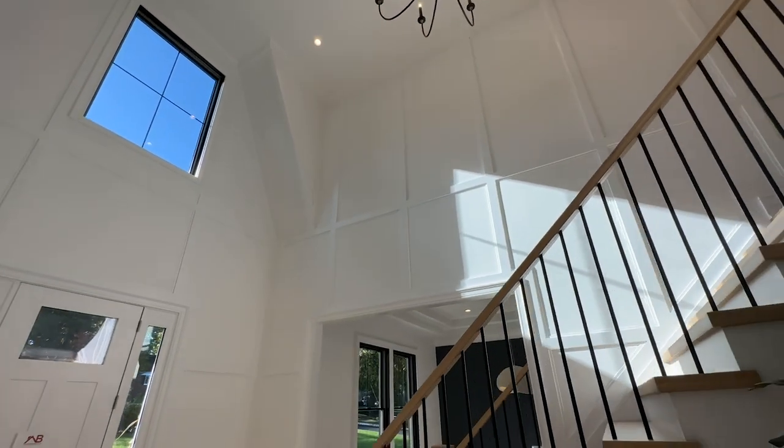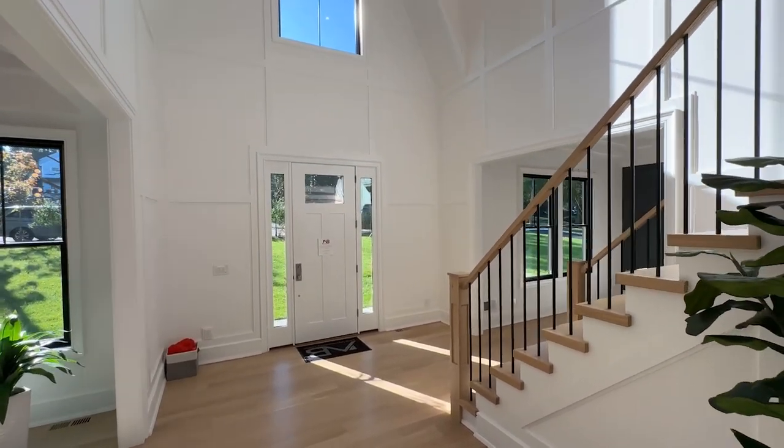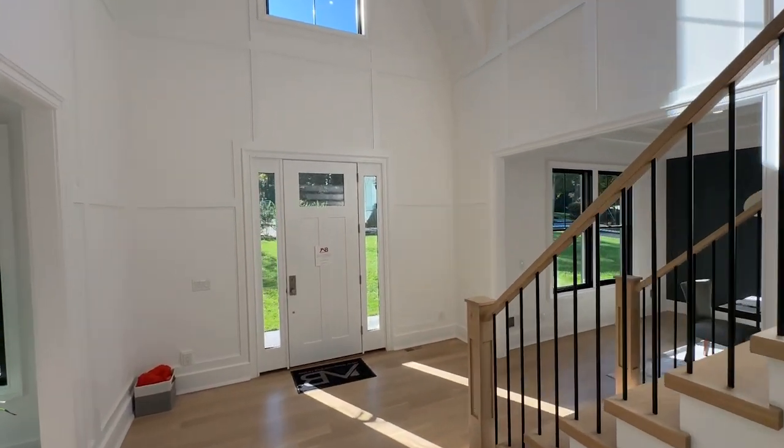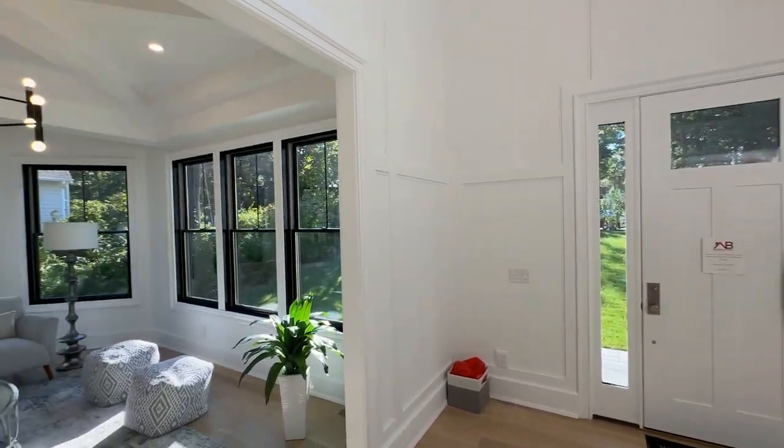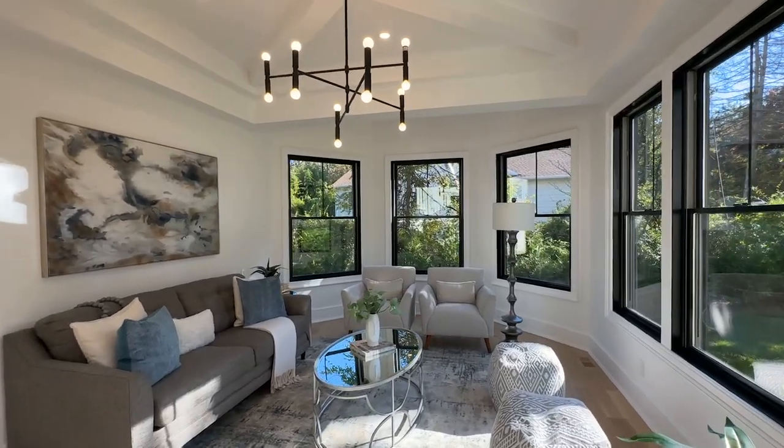But I really love this kitchen. The island is gigantic, really lots of room to entertain. And I especially love the backsplash here. It actually looks like a wood backsplash, which is really interesting, but it's actually made out of tile, so it's super durable and washable, of course.